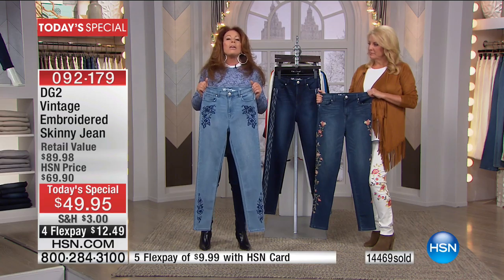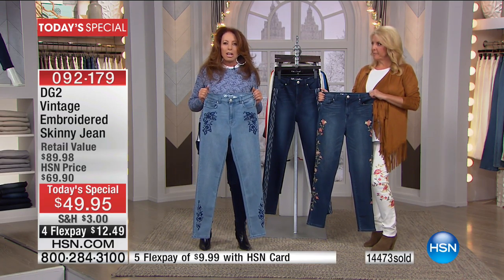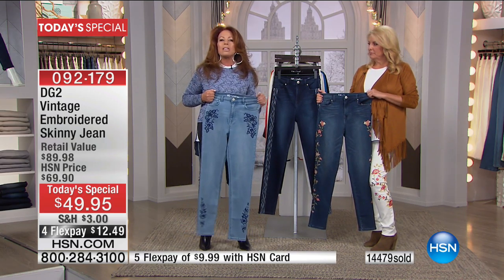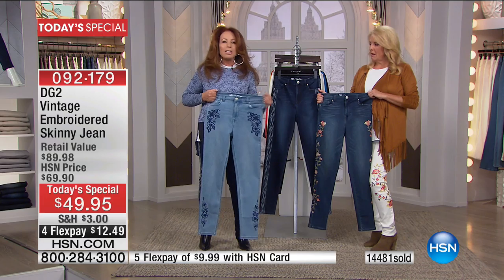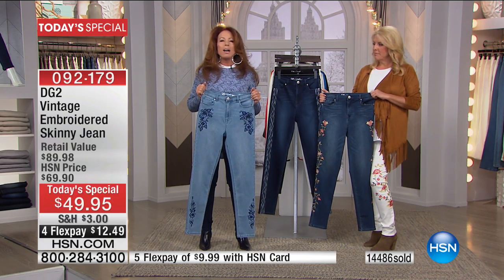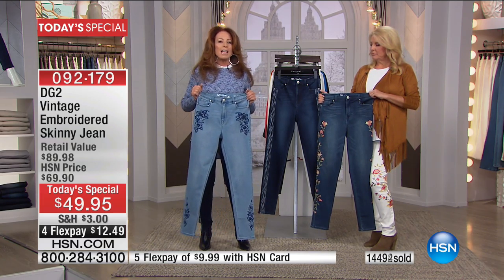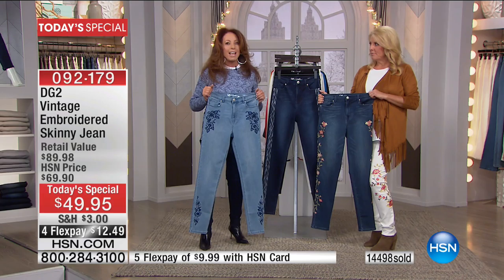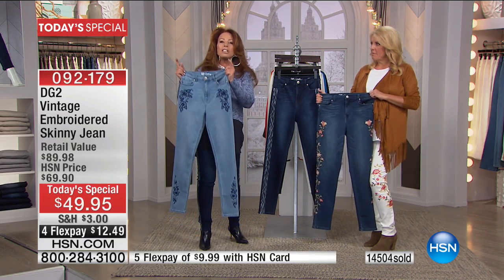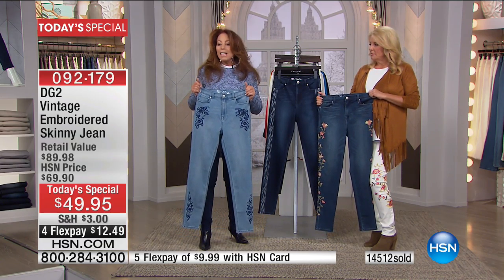So if you want a little piece of history, if you want a bit of nostalgia, if you want that sunny feeling of going back to youth and a carefree time when it was all about music and rock and roll and fabulous, that's what these jeans encapsulate. Because I honestly think fashion is just that powerful. It can actually take you back in time and elevate your mood and inspire you.